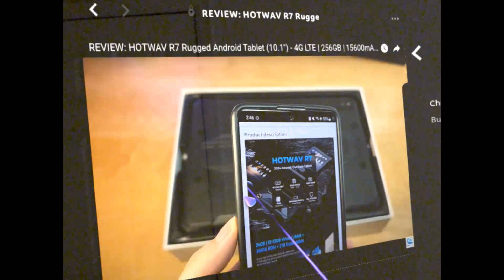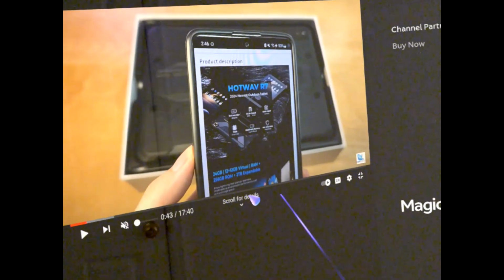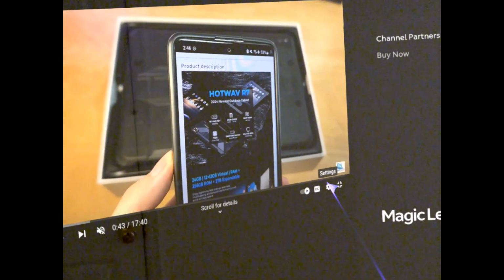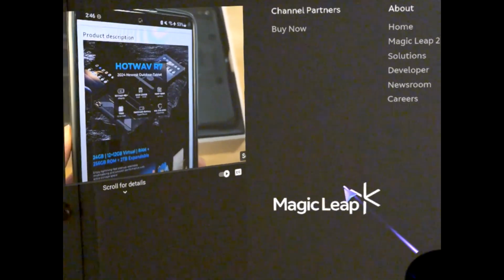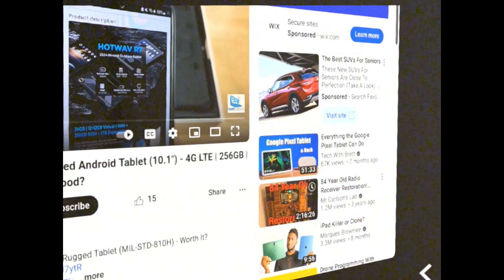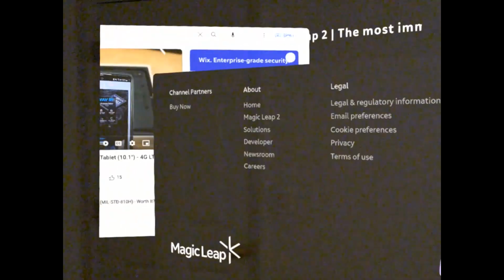This is a video that is playing back, and I'm able to control everything fairly easily, including settings, all the icons you can tap on. If you are clicking on something in between, it will get obstructed, as you can tell. So it has a real sense of depth as you are navigating around.